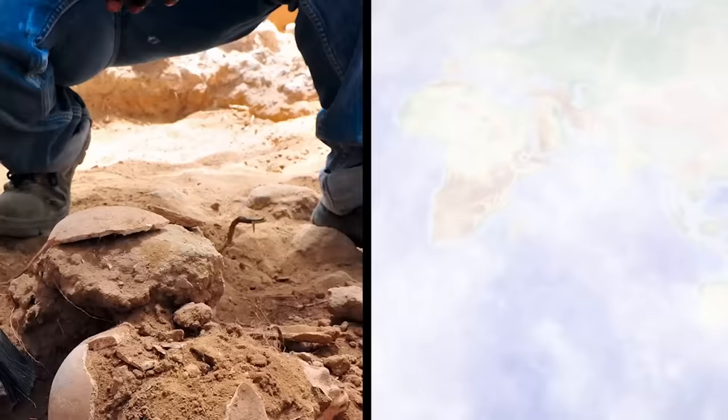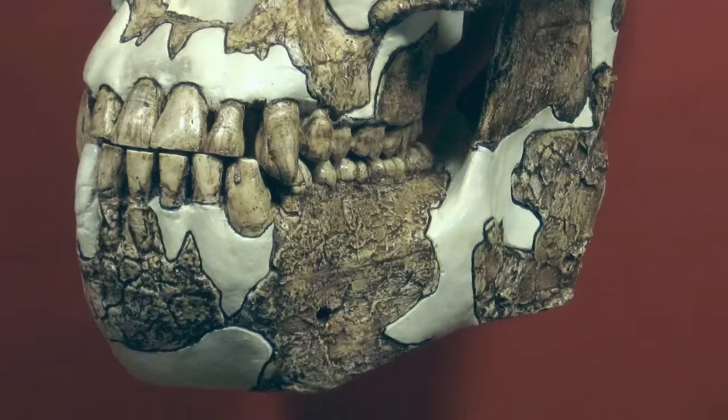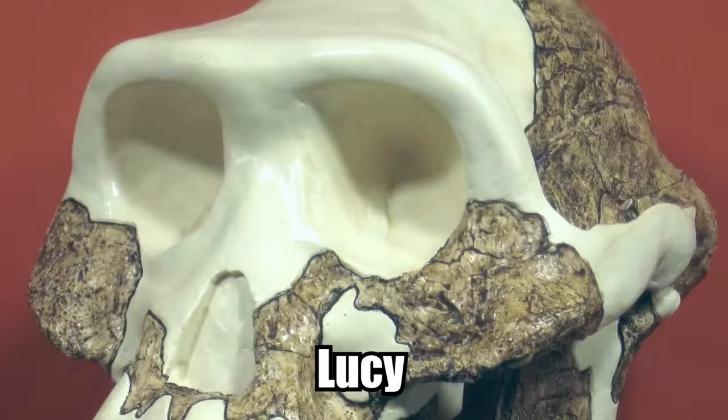Ancient skull. Researchers have discovered yet another ancient skull in Ethiopia that dates back millions of years. Prior to this new discovery, the oldest ape-like human skull dated back 3.2 million years. The ape-like creature was named Lucy, and she was among the species that gave rise to the first early humans.